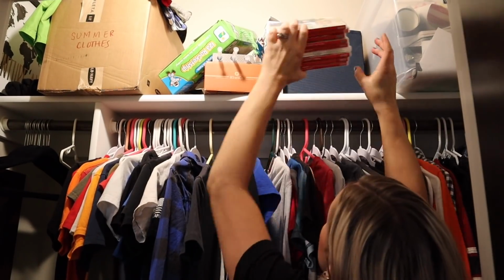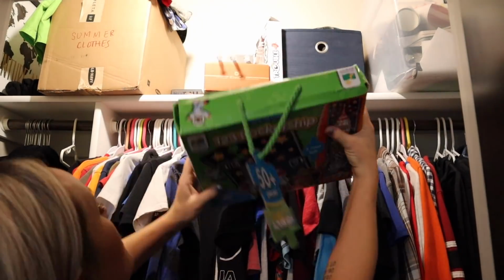All right, now I'm gonna clean out the top of this closet. There was a bunch of stuff that had just been stuffed up there.